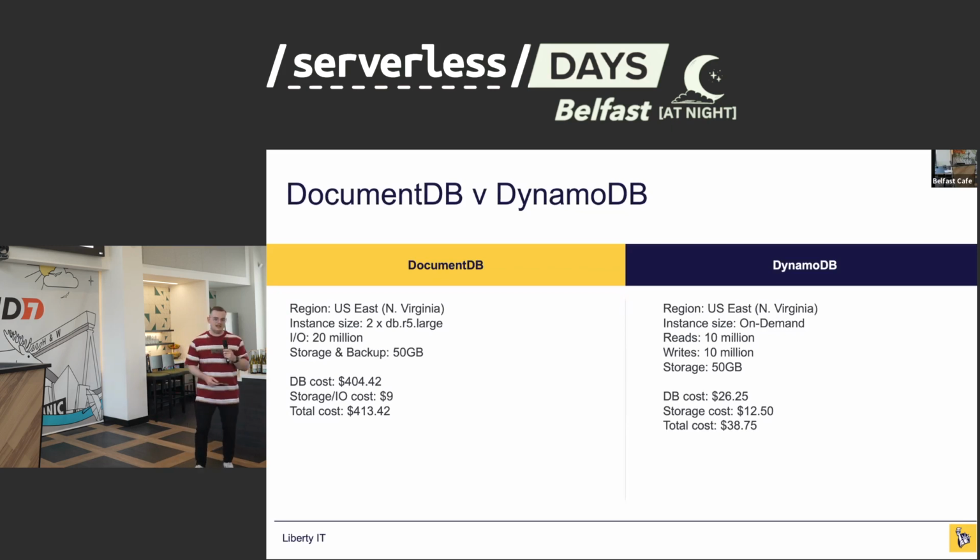You have to pick the size. That's with 2 instances, which is the minimum for production, you might need 3, depending on your company. If we take those same statistics for DynamoDB, the total cost is $38.75. That's a no-brainer for us in this situation.